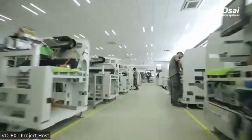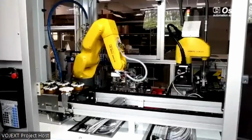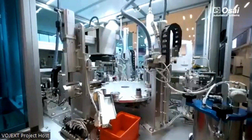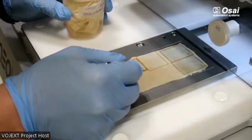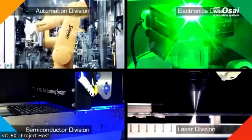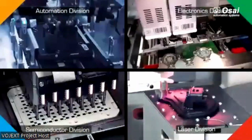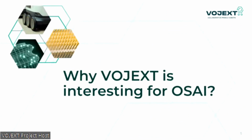In the video you are seeing now, there are different examples of the kind of automation we develop and we install for our customers. We design automation for electronics, semiconductor, also biomedical and other sectors of application. In particular, our expertise is in integrating the automation in automatic systems equipped with vision control and quality check of the production. So, because of our big expertise in automation, why is OSAI interested in the VOJEXT project?